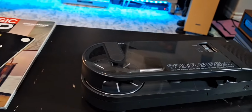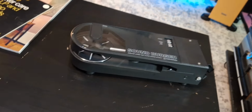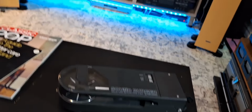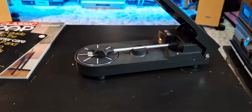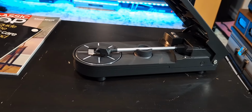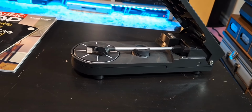My present to myself last Christmas. This is my Audio-Technica Soundburger. If you watch a channel called Techmoan, he's to blame for making me want one of these. If you don't know what this is, it's a portable record player that they had in the late 70s, I believe, early 80s. They discontinued it, and now they've brought it back due to demand. They brought out a limited edition that sold out instantly, so now it's a regular product you can buy. But I think it's fantastic.